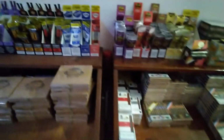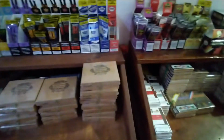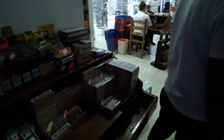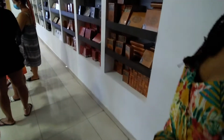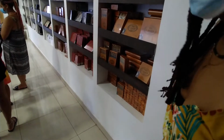You see all those things? That's what they're coming from. To make one cigar, we use three different leaves. The first one is the binder, and the second one is the filler. The filler gives 85% of the flavor of the cigar. We put the binder and filler together. Give me 1 second, I'm going to show you how they make it.